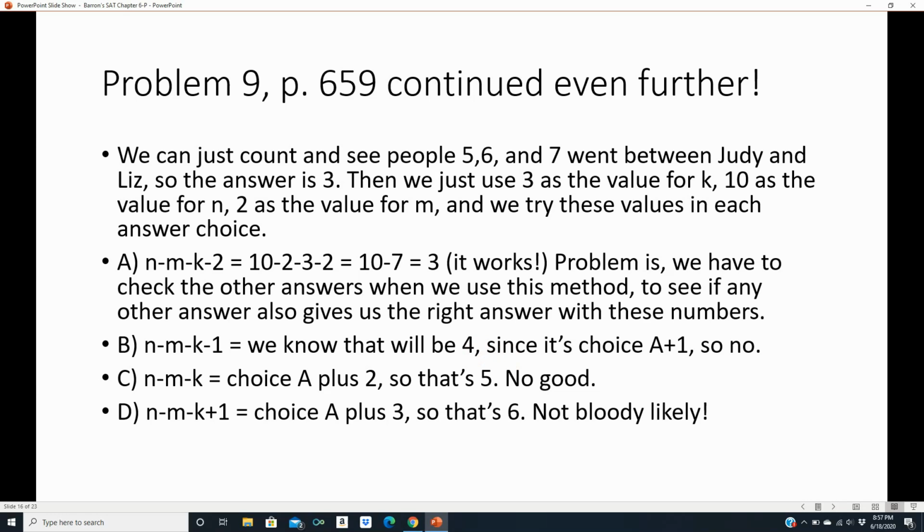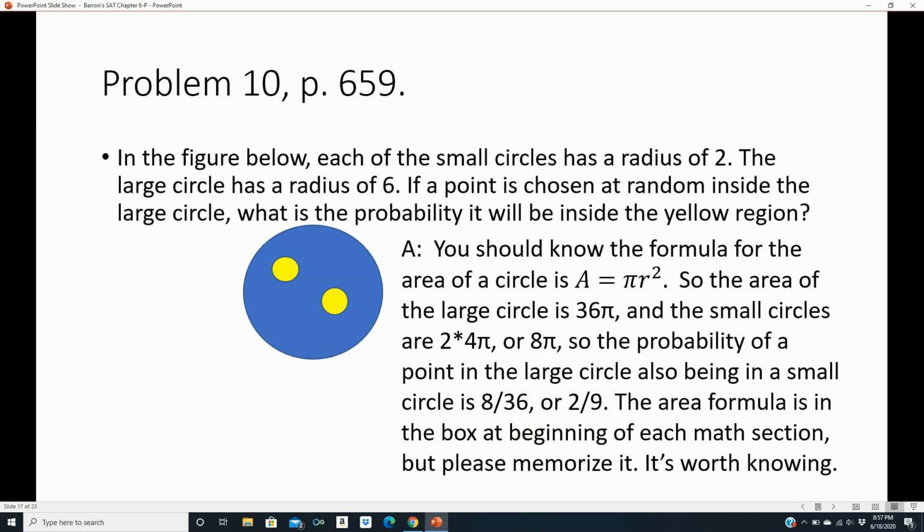N minus M minus K, well, that's the same as if you added 2 to the first choice. So that would give you 5. That's no good. And then N minus M minus K plus 1, you're actually adding 3 to this because negative 2 plus 3 is equal to plus 1. So that's choice A plus 3, so that's 6. Not bloody likely. Okay, so great. We know that this is the right answer because none of these other choices worked with the numbers that we picked.